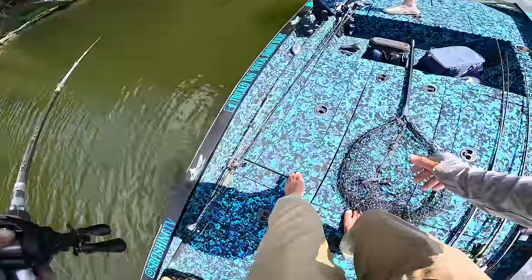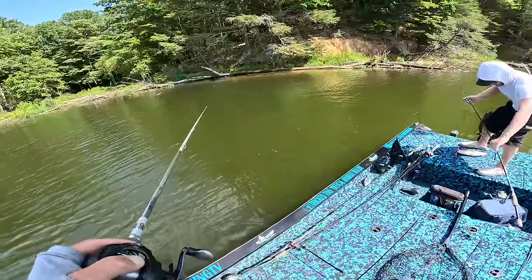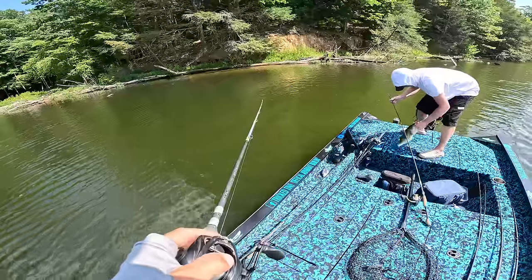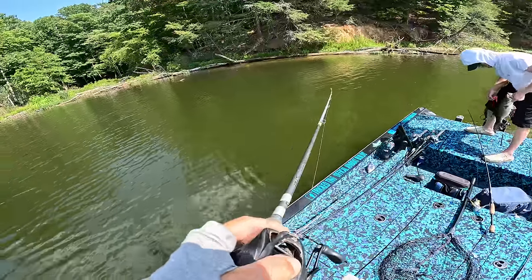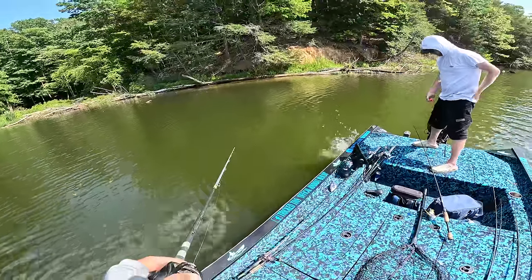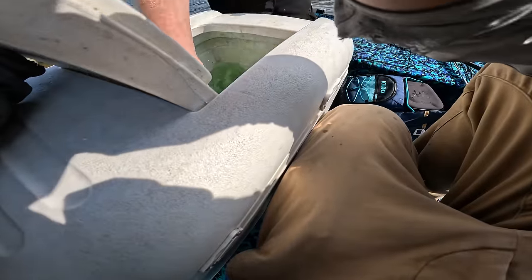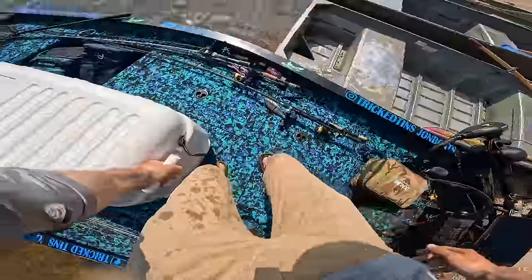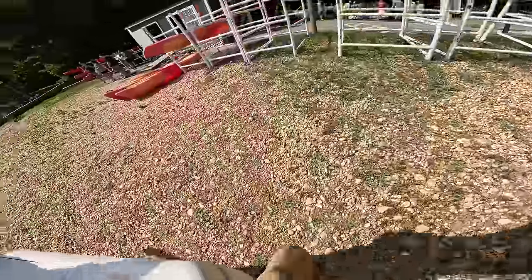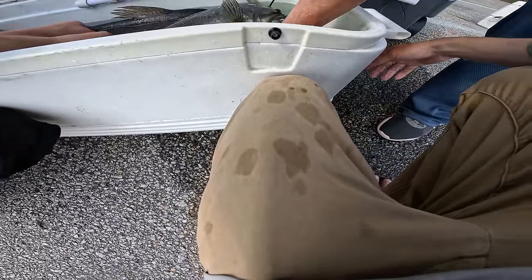Good one. I mean, it's like he's good, but he ain't good enough. That's sick. He's sitting on it. Was he? Yeah. Nice 2.5 pounder. Hell yeah. Beautiful fish. Good? Yeah, yeah. 5. Yep. That's a toad right there. That's a toad too. It's not even the big one.